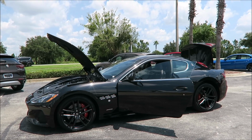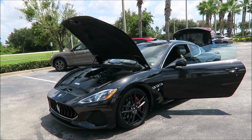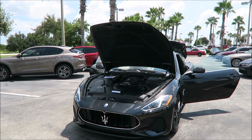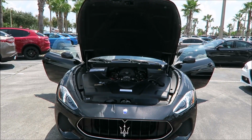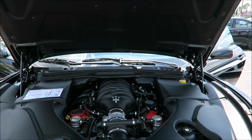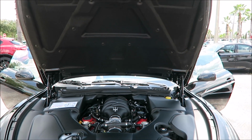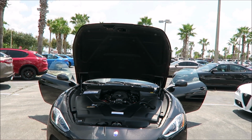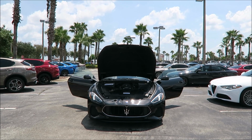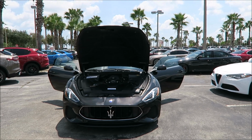Now, what makes the Maserati Granturismo Coupe so special? Well, it is currently the only Maserati in the market right now that's brand new with a naturally aspirated engine. You're looking at Maserati's 4.7 liter V8 with 454 horsepower and 384 foot-pounds of torque. Now with that, you're looking at a 6-speed automatic transmission. Your gas mileage on this is 13 miles per gallon city and 20 highway, and that's an estimated amount.